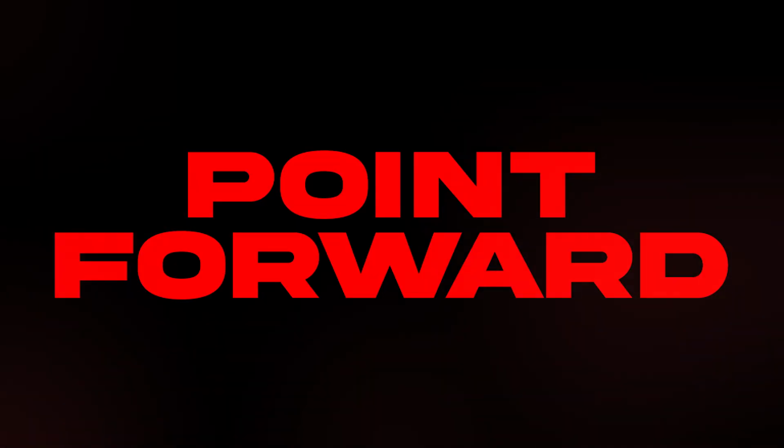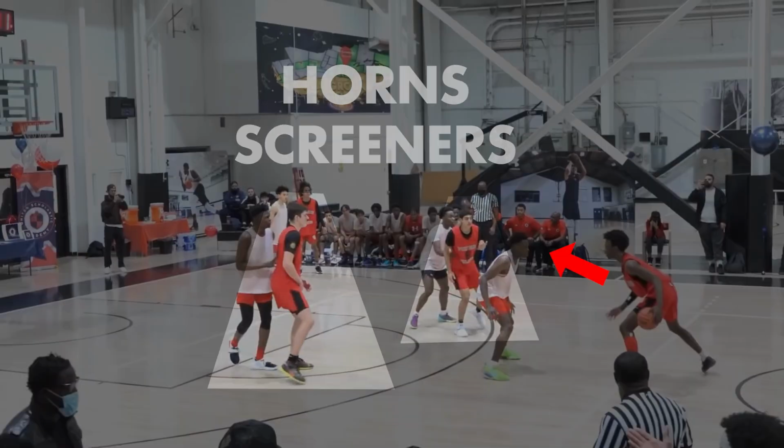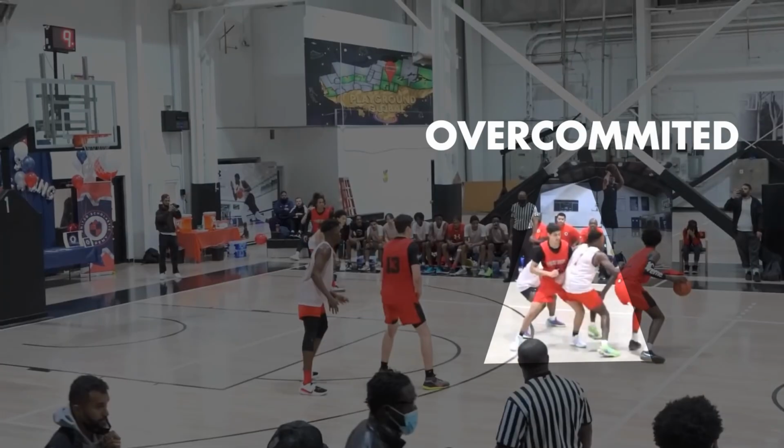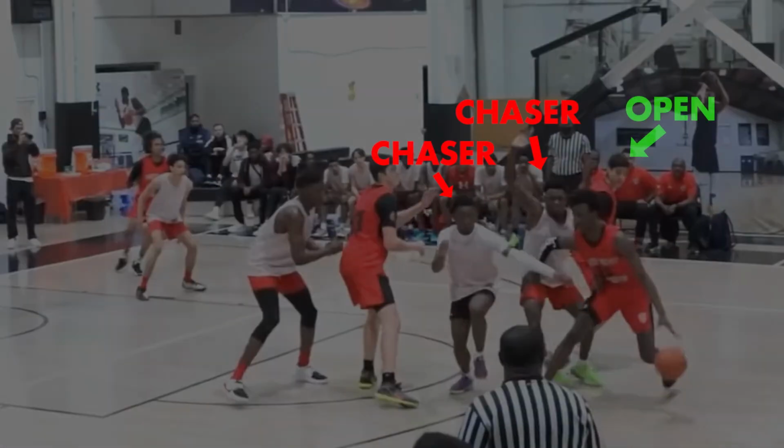Operating as a point forward, he thrives when using screens as a ball handler. In a horn set here, his original plan is to go right, but with both defenders committing to his right side, he audibles, quickly spinning to his left where both defenders chase him, leaving his teammate with an open three.